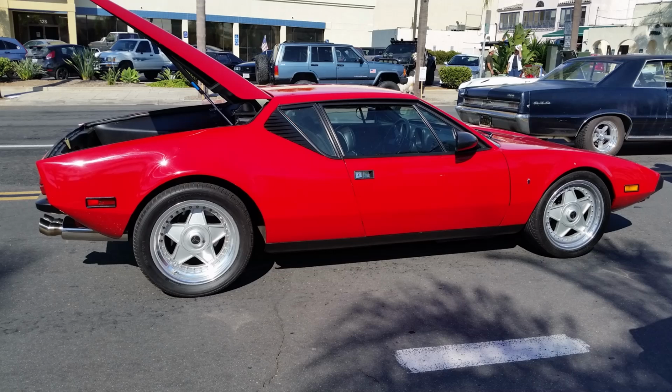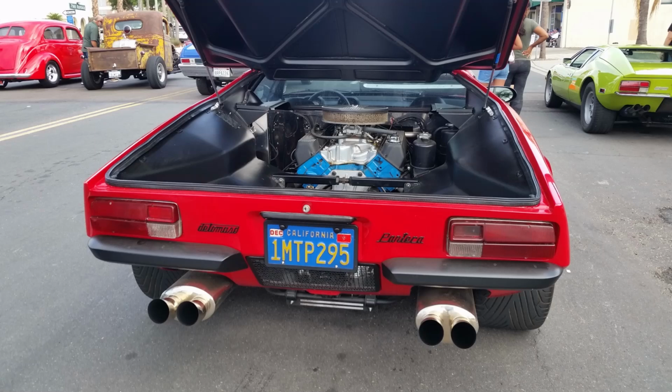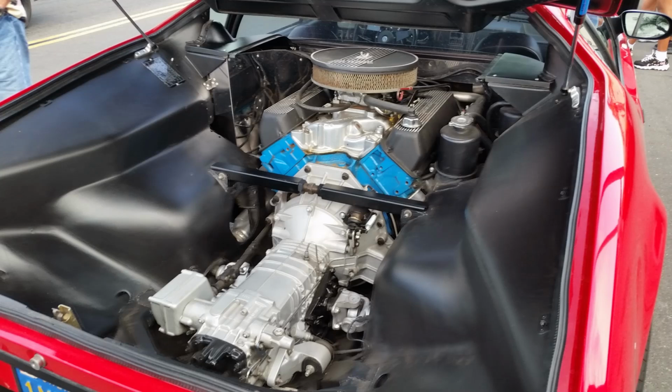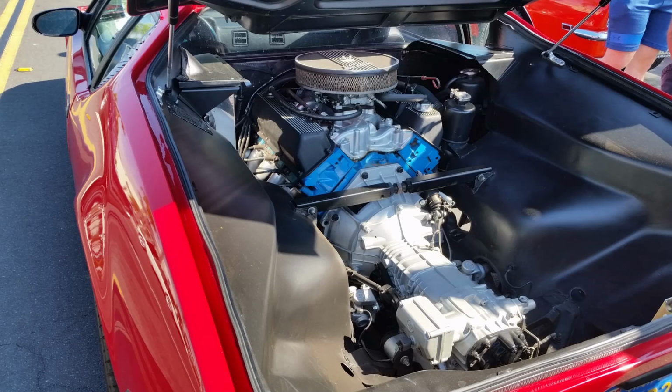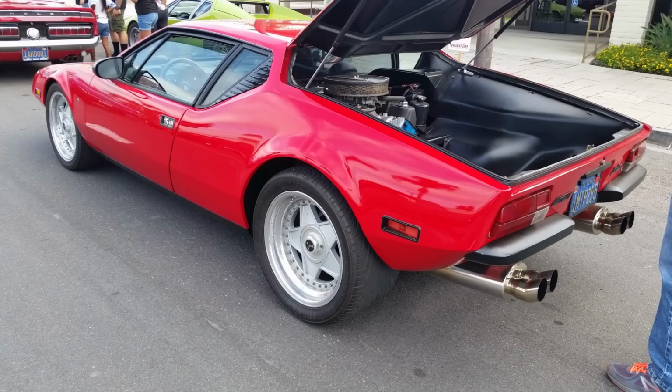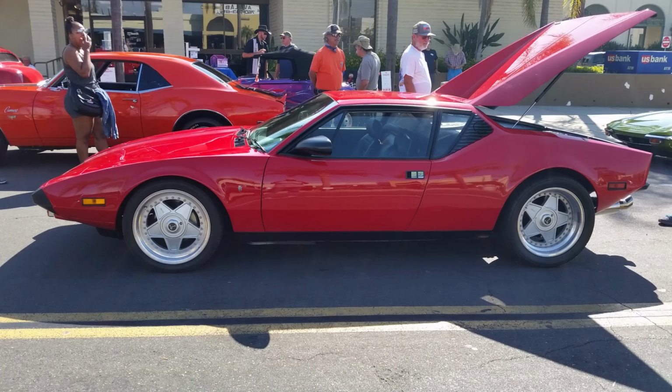As far as engine-wise, the first early 1971 Pantera models had the 5.8 liter, 351 cubic inch Ford Cleveland V8 engine, which ironically was made in Cleveland, Ohio. That's why they call it the Cleveland engine, at the Brook Park plant. Those had 11-to-1 compression and 330 horsepower. Those were the high performance ones. For 1972, they lowered the compression ratio from 11-to-1 to 8.6-to-1. And that reduced the horsepower to 264 horsepower at 5,400 RPM.